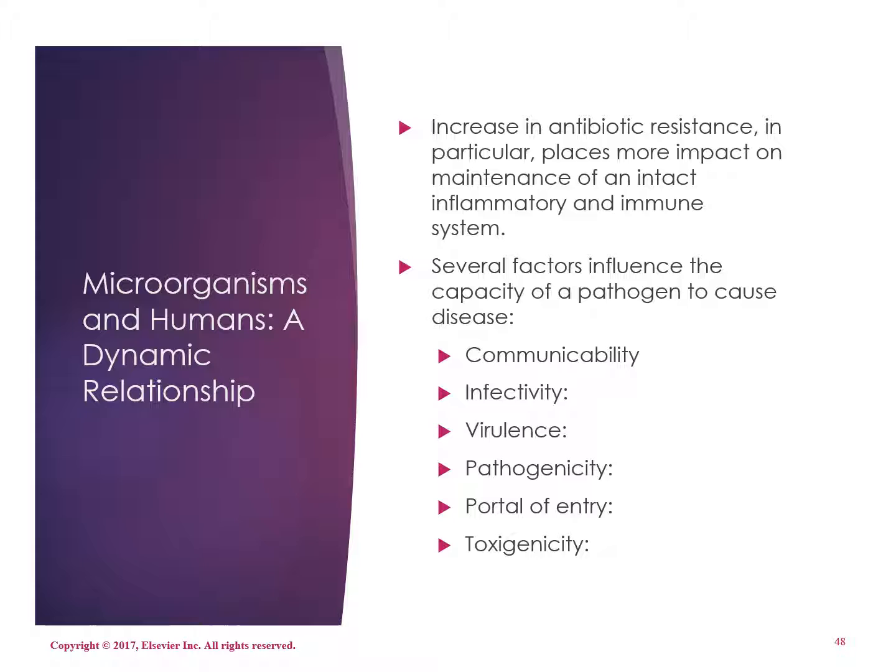Communicability, the ability to spread from an individual to others. Measles and pertussis spread very easily. Infectivity is the ability of a pathogen to invade and multiply in the host. Herpes simplex can survive for long periods in a latent stage. Virulence, the capacity of a pathogen to cause severe disease. Measles virus is of low virulence. Rabies and Ebola viruses are of high virulence.